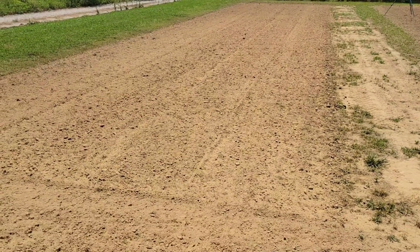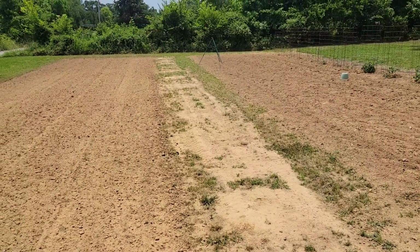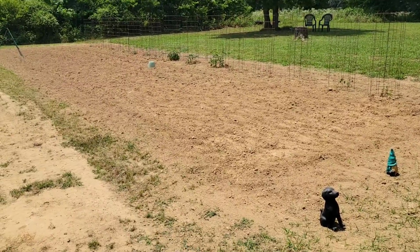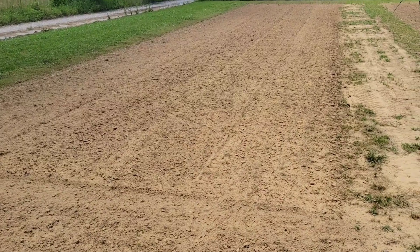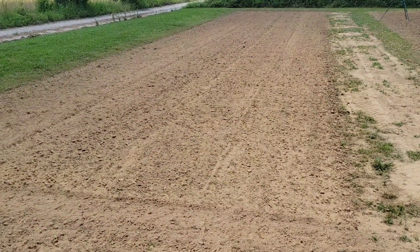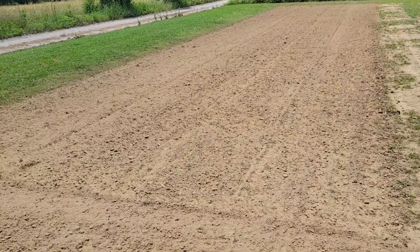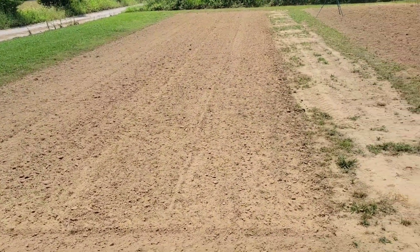So here is the patch that my husband tilled up. You can see there's this grass area in between. We will probably just mow this as grass comes in, and in this garden we will hoe the walkways. We'll keep it nice and tidy and clean. Over here, we're growing the vines, and our intent is to allow them to just spread everywhere. So we'll probably weed around them for the first month, and just hope that the vines all sprawl out enough that we don't have to keep weeding in it. Definitely won't be walking out here without boots because it'd be snake heaven for sure.